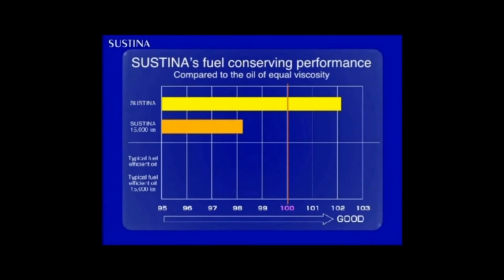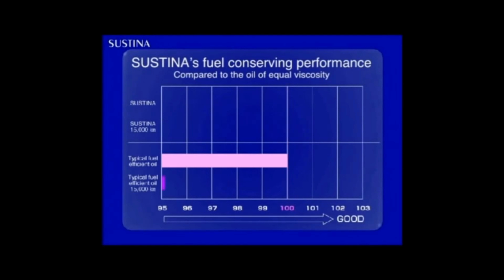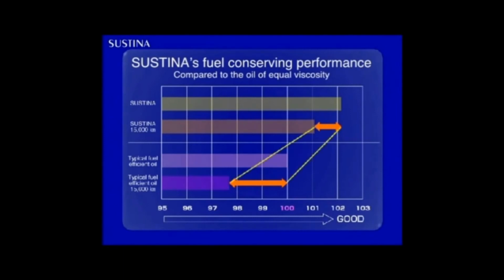In simulated high-speed driving over 15,000 kilometers, Sustina showed minimal loss of fuel-saving performance. Sustina retains a higher fuel-saving performance even compared to the typical fuel-efficient oil. After 15,000 kilometers of simulated high-speed driving, the typical fuel-saving oil loses a significant amount of fuel-saving performance. By comparison, Sustina has exceptional fuel-saving performance sustainability.